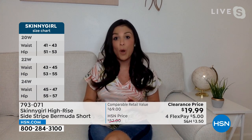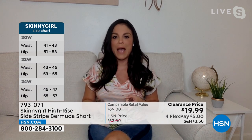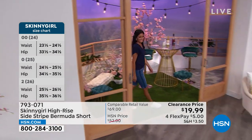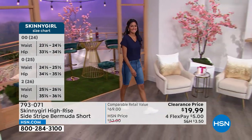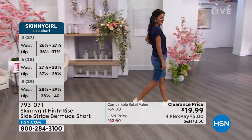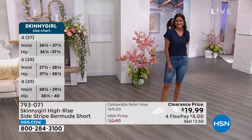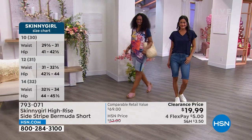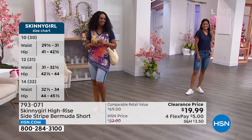You cannot walk into a department store or open a fashion magazine without seeing them, except they're not always done right. Sometimes they're too tight, they're too constricting, there's not enough leg coverage, and of course, they're just not figure flattering or comfortable. Bethany really takes the time to put those design details that make it so figure flattering on everyone.